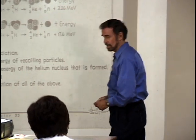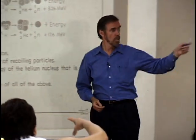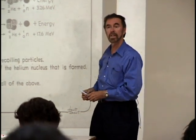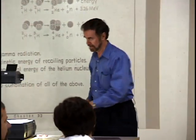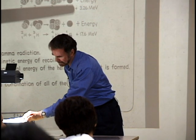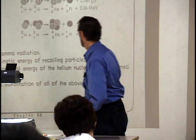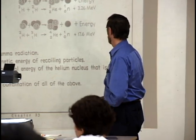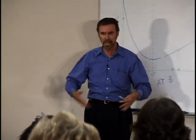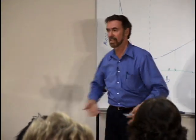And I said 24, looks like over here, neither of these are 24. You get different reactions for different isotopes. But here we have a 3.26 MeV and a 17.6 MeV. Well, how about it, gang? Check that one. What's the mechanism for that energy release? What's carrying that energy?